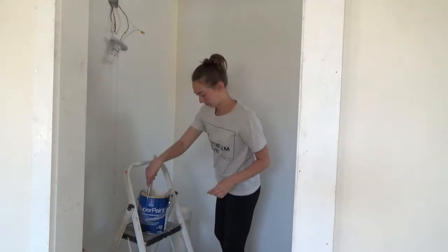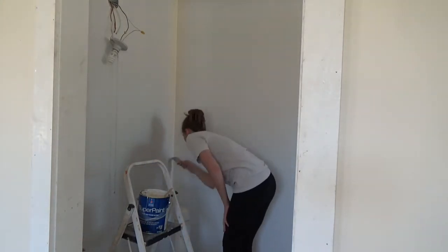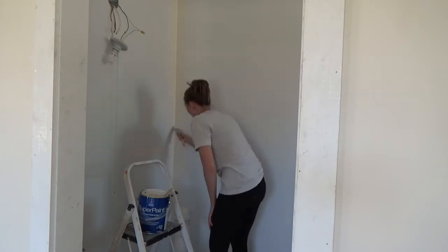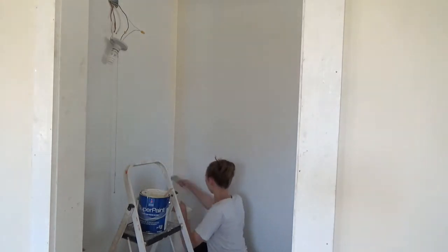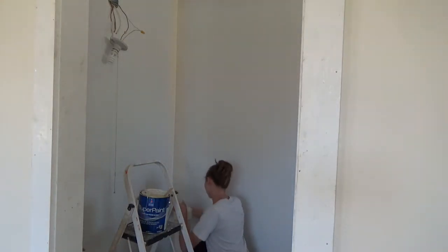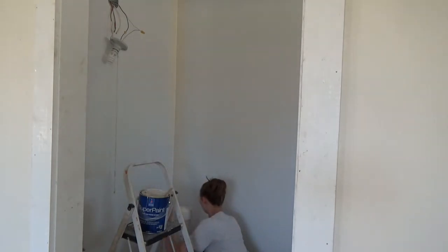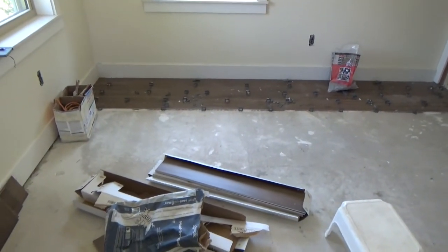My husband and I are actually still living out of boxes. We're living in one of the spare bedrooms because this is a 3-bed, 2-bath house. And we shoved all of our clothes in this closet that doesn't fit, and we're still living out of boxes a year later.